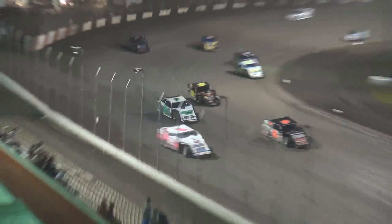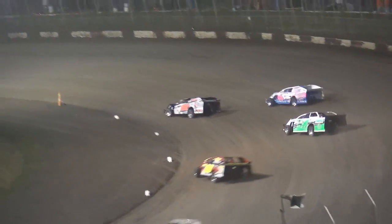Scott dives the car in deep into turns 3 and 4, trying to get the drive off of turn number 4. Won't be enough, though, and the 02 of Mullins will hang on for second. Great battle between those two for the runner-up spot, allowing Derek Ramirez to close in. This time, Stormy Scott secures the spot off of turn number 2, so Stormy now into second by Tanner Mullins.